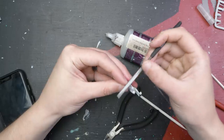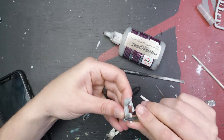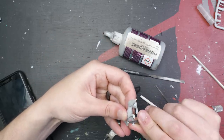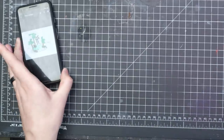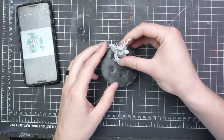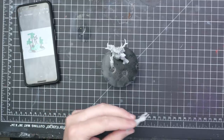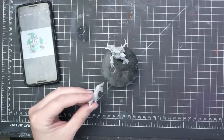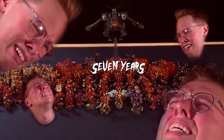The commissioner requested that Orion and his hounds be arranged on a display base as opposed to a gaming base, and even sent along a picture of what the final piece looked like in his head. This is great for commissions. The more information I can collect up front, the better. It better ensures that my client is happy with the end product. Also, before we go any further, it's worth mentioning that I don't accept commissions anymore, for obvious reasons.